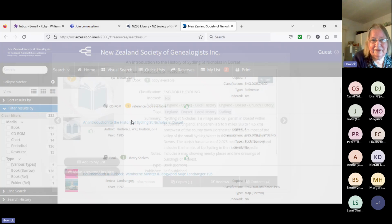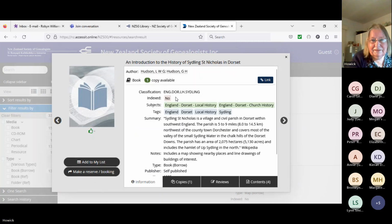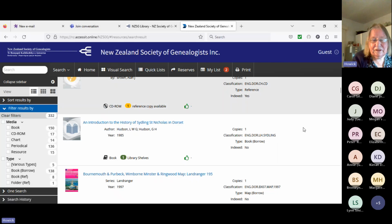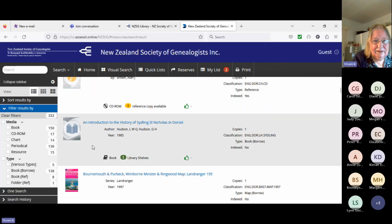Just have a little look and see what that is. There you are, not indexed. That's the thing I always look at first. And it tells you about that parish. And also there's some contents there. It doesn't tell you very much, but it does tell you what is covered in the book. And anyway, if I wanted to have a little look at that later, I just pick that up and put it on my list.